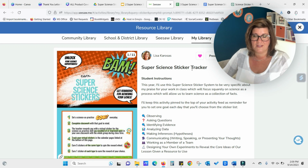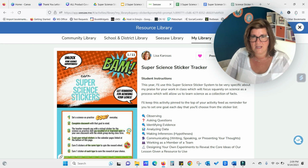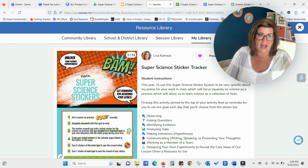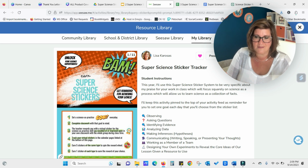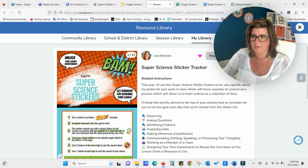The other great thing about SeeSaw that I love is that the parents can get in there, and the parents can communicate with their child and with the teacher. And so it makes praise extend beyond the student and go into the family, which I believe is a completely necessary part of learning and succeeding, students reaching their goals, to involve the parents.